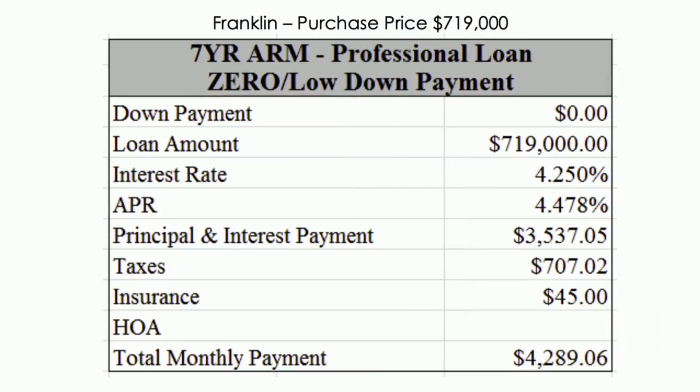And let's check out the financing for this one, Cooper. Let's check it out. See what we got. This is on Franklin. Again, so 0 down, the professional loans, this is for the doctors, dentists, veterinarians, pilots, accountants, attorneys is a big one as well. We can do 0 down all the way up to $850,000. You do have to be a first-time home buyer, and there are some other restrictions, but generally speaking, if you're coming out of school, just getting started, you'll qualify for these programs.